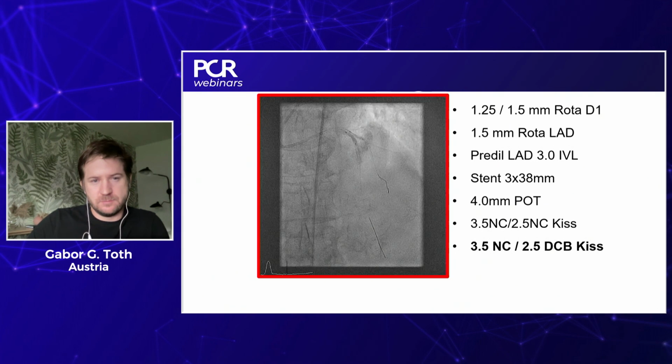Okay, great. Within the SOLUTION study, interestingly, this kissing inflation is one that we're told to avoid, although there's no data to support doing it one way or another. But potential interaction between the drug on the drug-coated balloon versus the other balloon is said to be the reason why you would treat into the side branch and then manage the main vessel again. But this is, I think, an evidence-free area, isn't it?